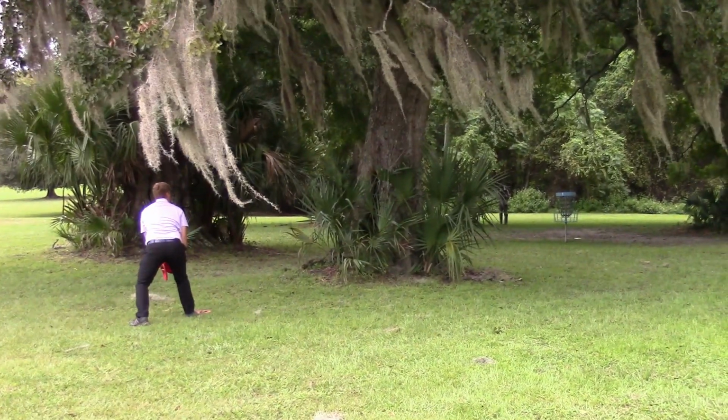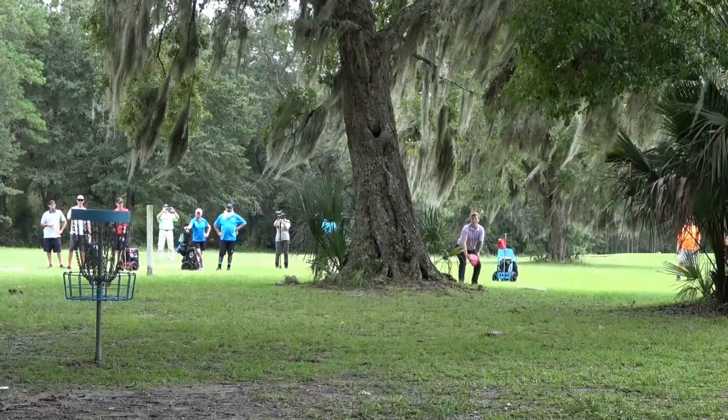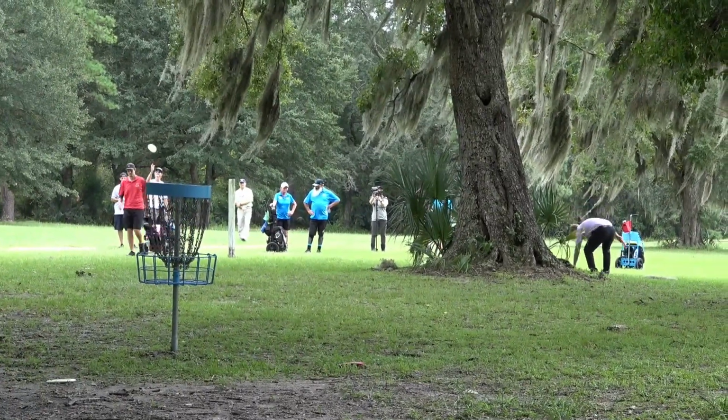A little bit of a slight downhill behind the basket, so you could creep away, get a little bit of a roll away if you don't watch it. So Aaron looks like he's about 40. Tosses it up for the old pin smacker.